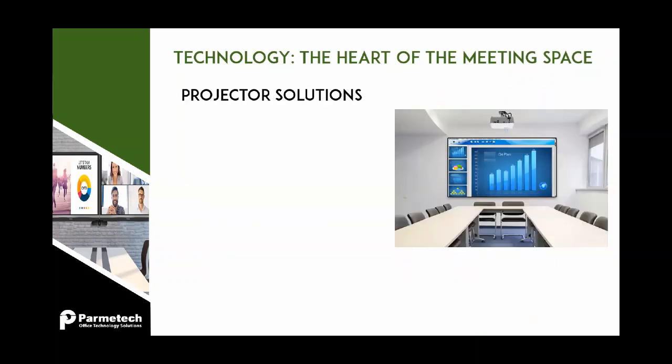Lastly, we'll look at projector solutions. So you've seen these a lot in the past, as they are the true, like, lowest cost per square inch, if you will, of display. So see these a lot in much larger rooms where you need 100+ inch display. It's just not going to be cost effective to do that with a TV or a flat panel.